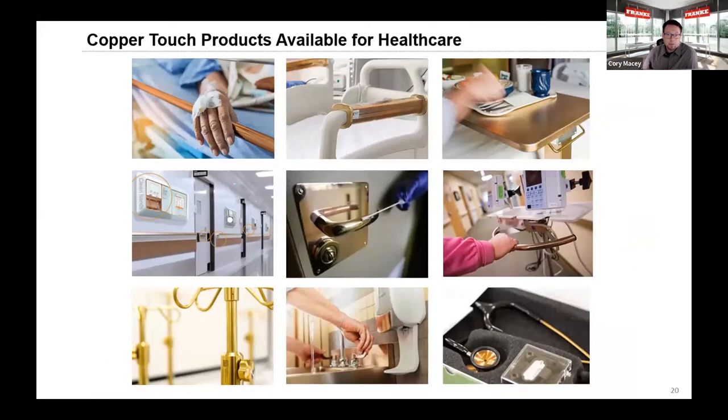Here are some examples of some copper touch products available on the market today. Antimicrobial copper medical equipment includes stethoscopes, door handles, kidney trays, IV towers, food trays, locker liners, handles on various equipment. I've personally seen copper-coated door handles, toilet seats, and grab bars in hospitals and healthcare facilities.